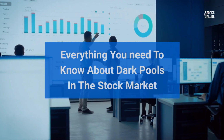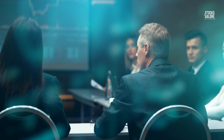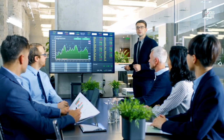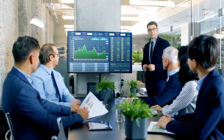Everything you need to know about dark pools in the stock market. Dark pools are secret markets where investors can trade securities that are not available to the general public. These exchanges are often called black pools of liquidity, a reference to their utter lack of transparency.